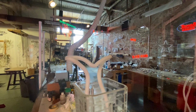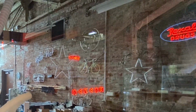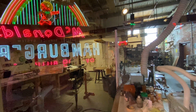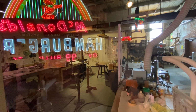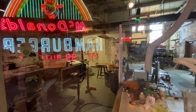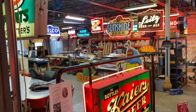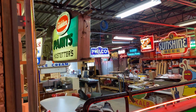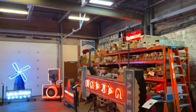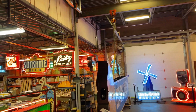This is part of where they work on them. You can see the ones hanging up on the wall that are not finished yet. You can also see McDonald's kind of on the window, but if you look really close, you can see way on that back wall all the different neon connectors. And this is the beacon to where they rehab the old signs. Coming soon to the museum. How many hours go into refurbishing some of these old classics?